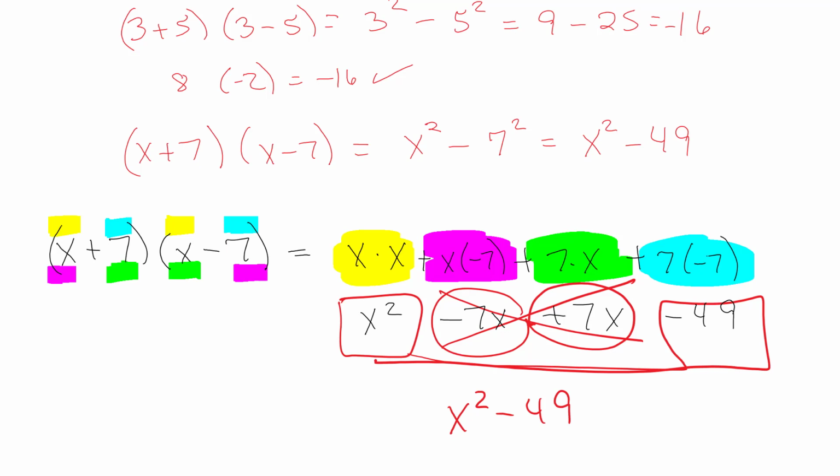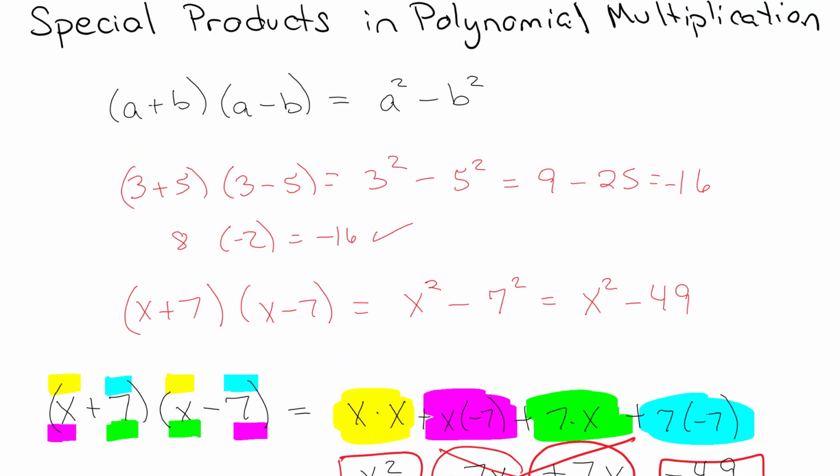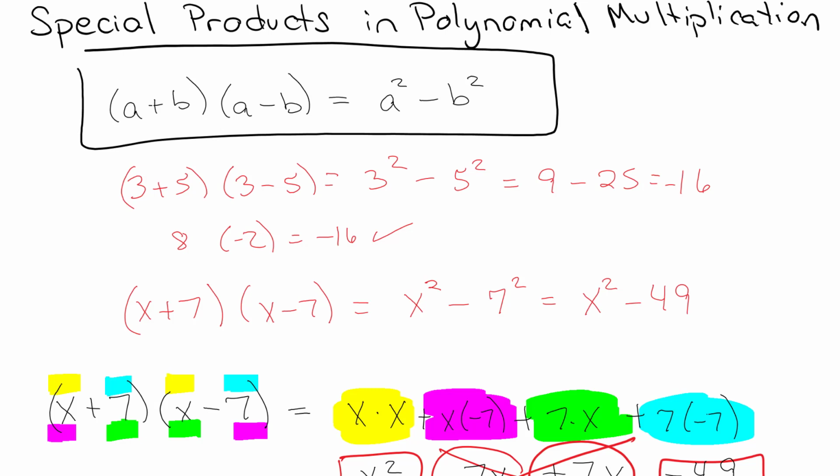So again, this is something that you want to put to memory, not because you don't know where it came from, but because it just makes factoring so much easier. So that's definitely one that you're going to want to have memorized. The next special product that you would want to know, and again, this is just going to help you later on when we do factoring.